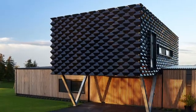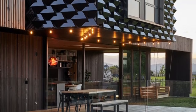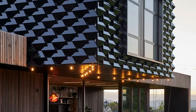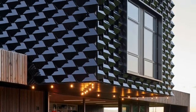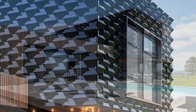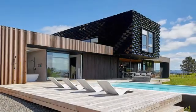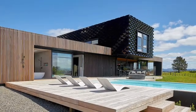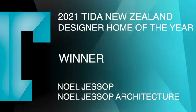And emphasising this contrast is the upper level's cladding, a custom geometric aluminium screen resembling scales. This captures reflections from the pool and sunlight to create ever-changing patterns throughout the day. Congratulations to Noel Jessop of Noel Jessop Architecture, winner of the TIDA New Zealand Designer Home of the Year.